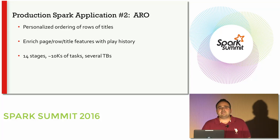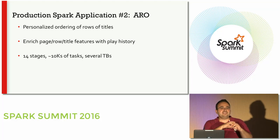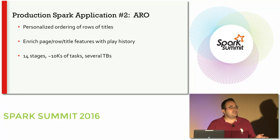What the ARO pipeline does is provide a personalized ordering of the rows of titles in the main page. This is a very large pipeline and consists of a large number of jobs. What this particular Spark job does is it works towards the beginning of this pipeline and prepares the feature data for downstream consumption. In particular, it enriches the page and row level data with some of the user's play history features, then runs some basic transformations on it, and then pushes it down for downstream processing. This job is slightly on the bigger side. It has more than 10 stages, it runs more than tens of thousands of tasks, and it processes several terabytes.